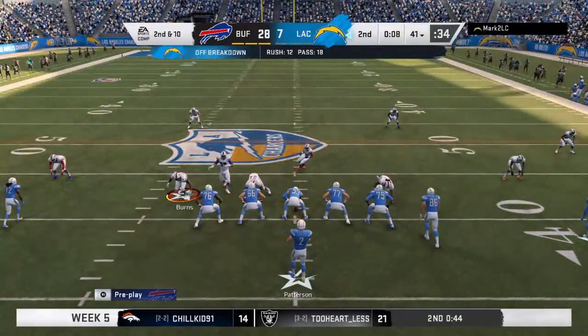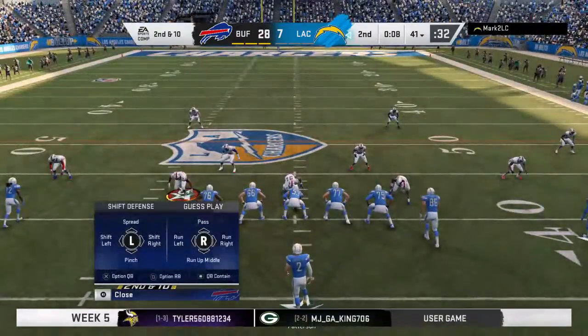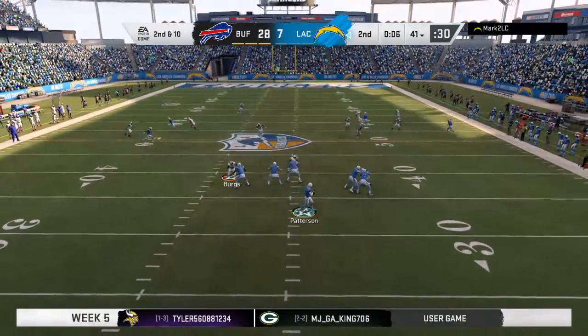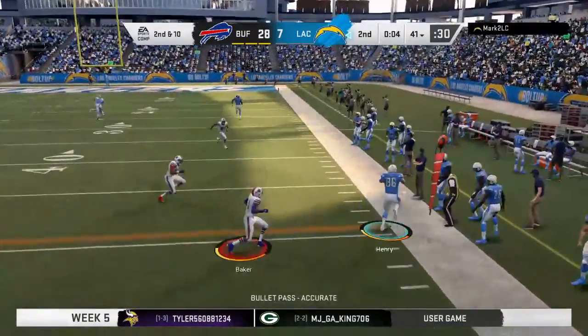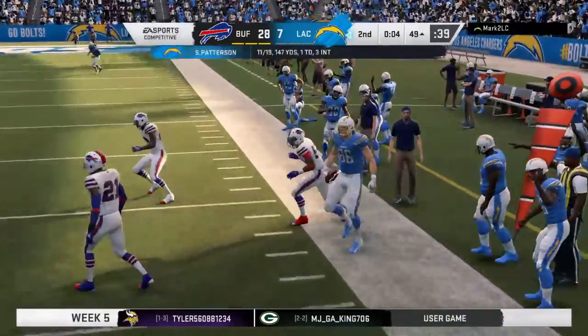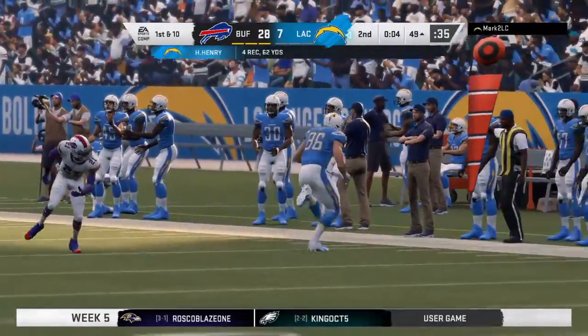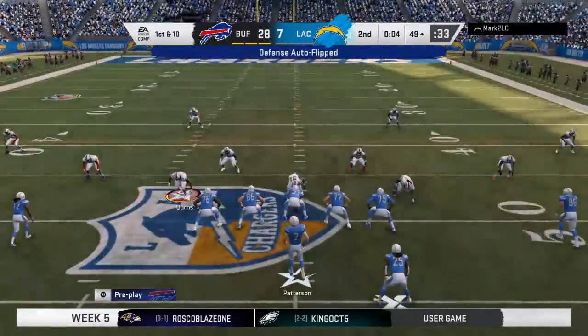Here now is 2nd and 10, again from the 41. To throw again, Patterson. Complete, Hunter Henry with a grab. And he'll take this to the other side of midfield before going out of bounds. It's a 1st down on a gain of 10.